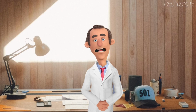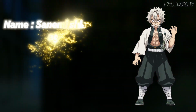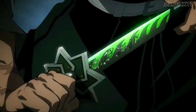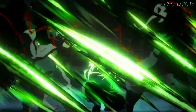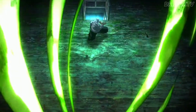Wind breathing. Wait, isn't this just regular breathing? Not quite. Wind breathing mimics tornadoes and whirlwinds to allow the user to unleash devastating offensive movements. Many of the techniques require the user to move in rotation, allowing them to gain speed and power behind strikes. The technique is primarily used by the wind Hashira Sanemi Shinazugawa.